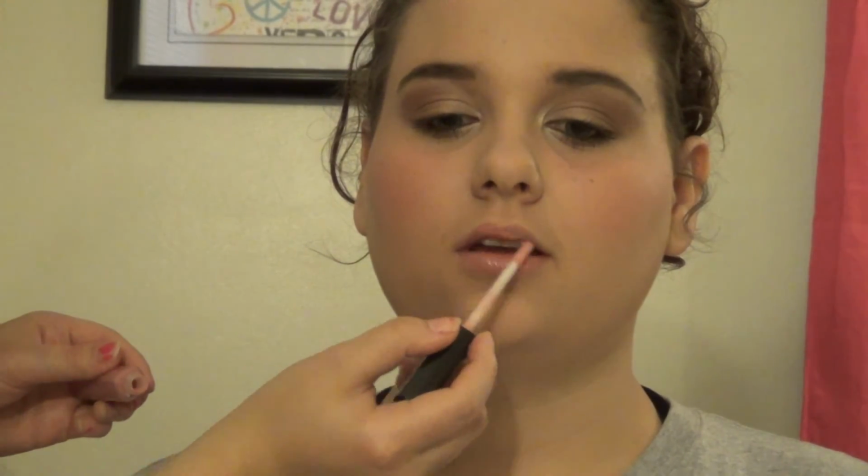You can use a nude lipstick, a light pink lipstick. I just don't recommend any dark bright colors for every day if you're trying to look natural. Any kind of pink with a gloss over or a tinted chapstick, anything like that. Really, again, a personal preference. But it's going to add something to her lips so her lips don't look one color and so she looks complete. So that is the completed look.